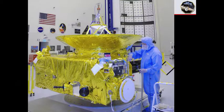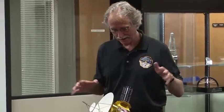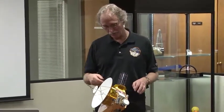So here's a picture of our spacecraft, with one of the technicians who's doing the final touches to the spacecraft before it was launched for scale. So you can see it's kind of small. It's about the size of a grand piano. We have a model of it here, and I can show you a little bit about how it works and what the different features are.